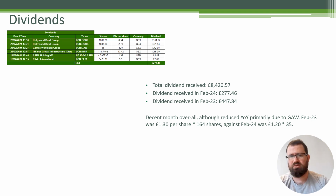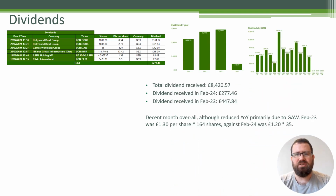So that's why I sold a big chunk of it then, and as a result of just having fewer shares, basically. Last year, each dividend was 130 and I had 164 shares. This time it's 120 and I have 35. So that is really the main delta year on year. So totally fine. In terms of my dividends by year, I think the dividends by year is clearer to see.